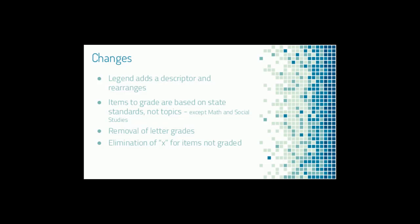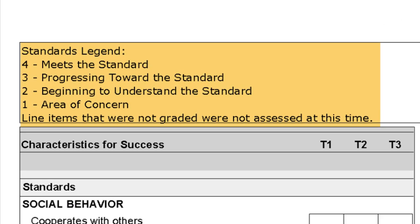In order to create a standards-based report card and make adjustments for recent curriculum changes, several changes occurred. The legend for the report card has changed to better align with other reporting systems. Instead of a 1 being the highest score, now a 4 is the highest score a student can achieve. This new legend adds a level to better indicate a student's performance.